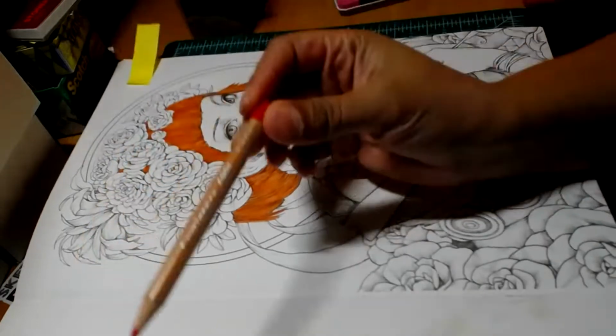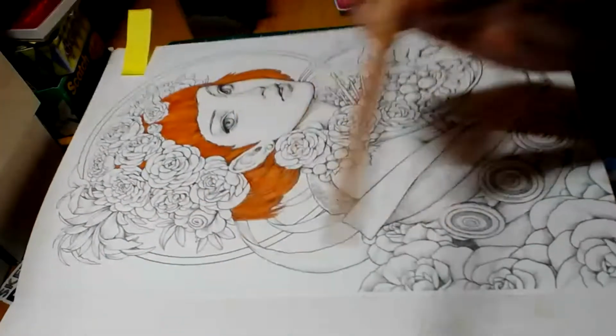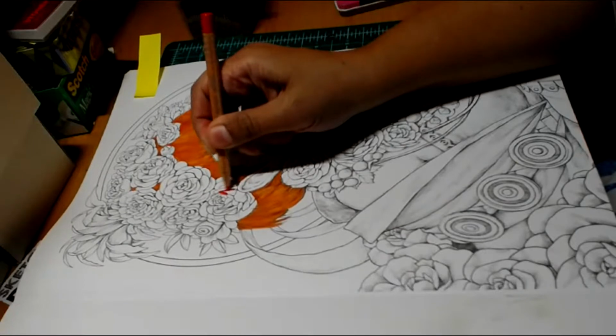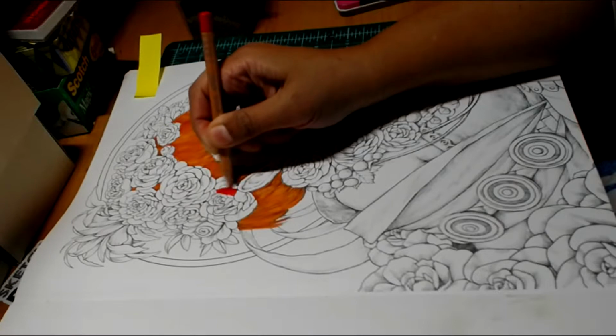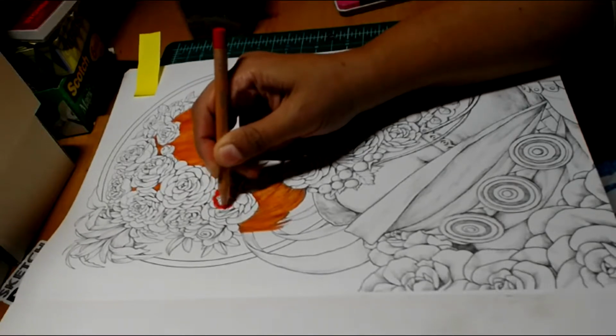This is Scarlet. This is a luminance pencil. Yeah, red.